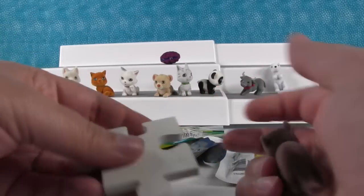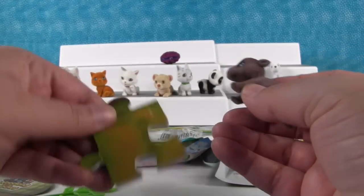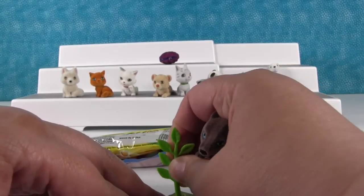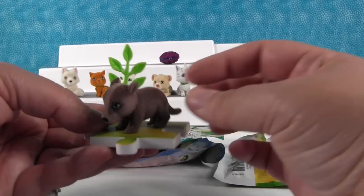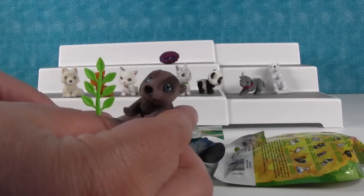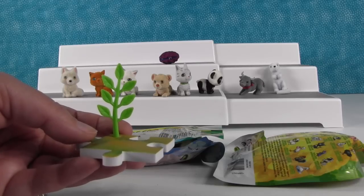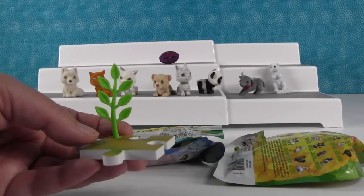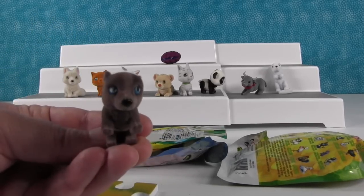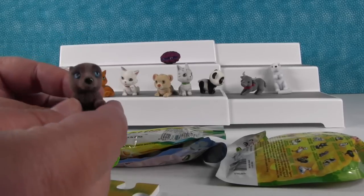Is that his name? It's cute. Look at those blue eyes. Very cute. Where's the Torquato? I'm looking for a Torquato on the checklist. He comes with a little leaf. Oh, there he is. Torquato is the name. What is it? It's a badger. Oh, it's a badger. Who knew? He has really pretty blue eyes, though.